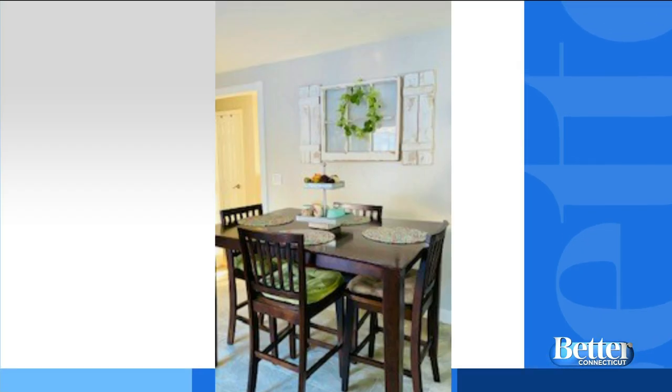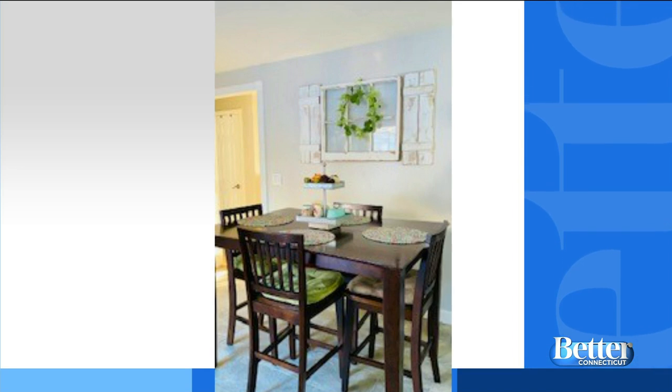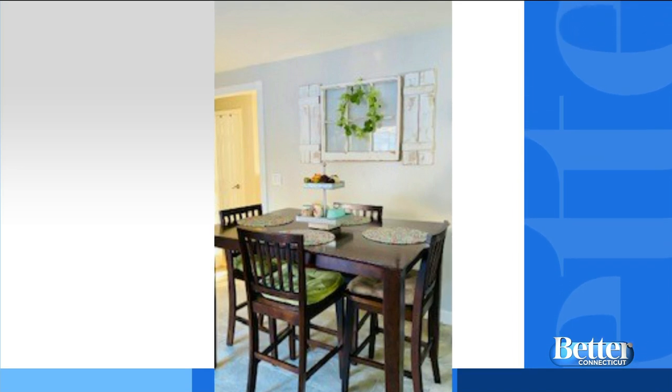And then on the top, I change it out by season. So I did some pumpkins and some pine cones and things. For Easter, I have bunnies and fun little flowers and eggs in it. I just kind of transition this. And then I have the placemats around it that coordinate with the color scheme for my kitchen.